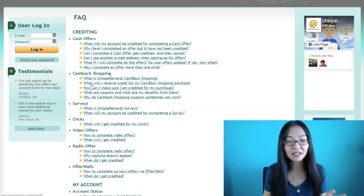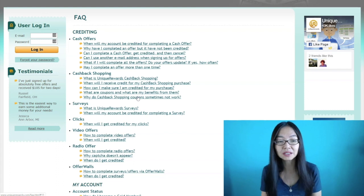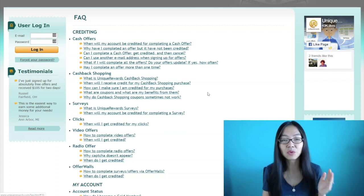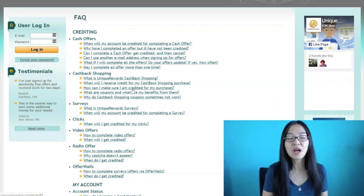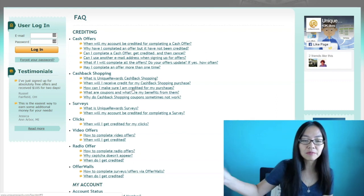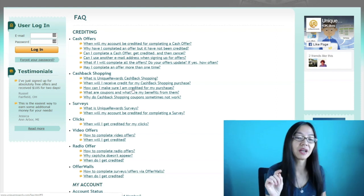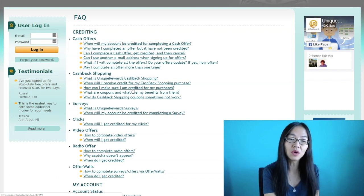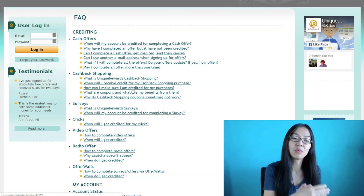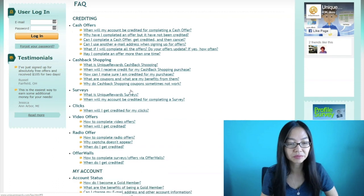And then the next thing you can do is get cash back from shopping through their website. This is like a rebate, okay? If you shop through their website, that merchant that you shop on will pay this website an amount of money, and then Unique Rewards is going to pay you a portion of that, and that's how this cashback shopping works.